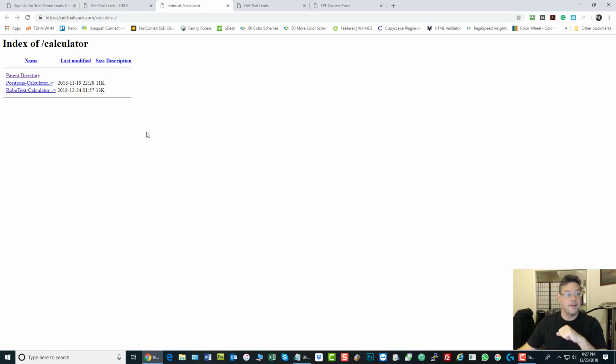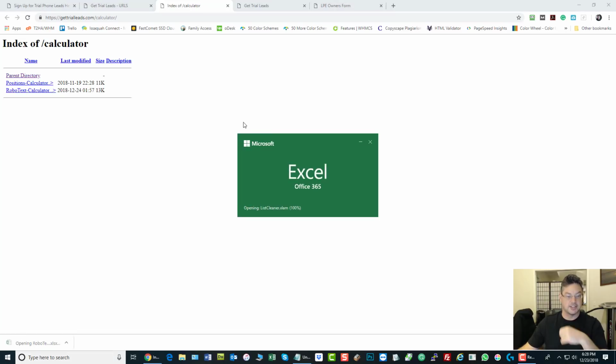Do it, okay? So get whatever you want to get. The more you get, the better off you'll be. Now, those calculators are so you can understand realistic numbers yourself. You just click to download and you open it in Excel and you start walking through it. Let me just do it real fast. And so if I open it, like with the robotext one, okay, I want to make this point so we don't forget.